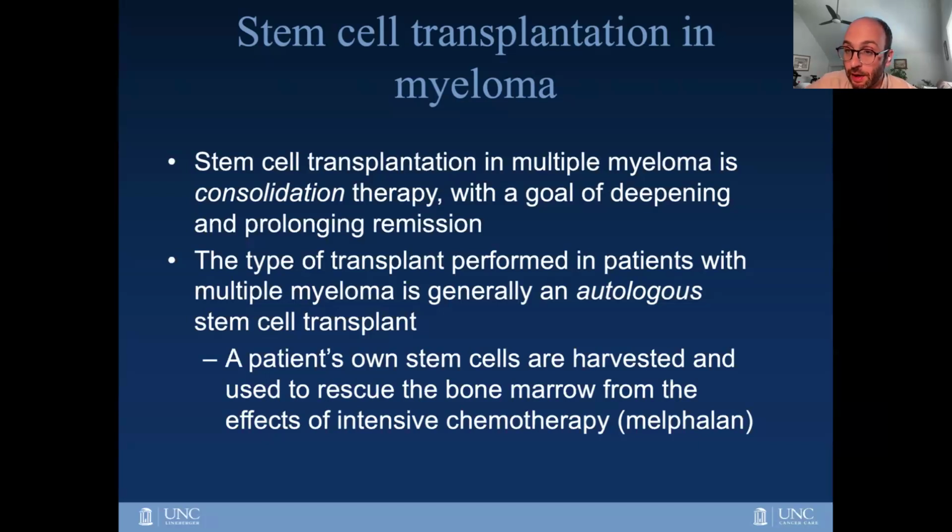So in an autologous transplant, a patient's stem cells are harvested using medication usually, and then they're stored to be given back to the patient to rescue the bone marrow from the effects of very high-dose chemotherapy. So the cells, very importantly, are not the primary treatment in autologous transplant. The primary treatment is the chemotherapy that's given before the cells, okay?